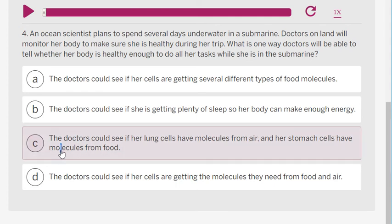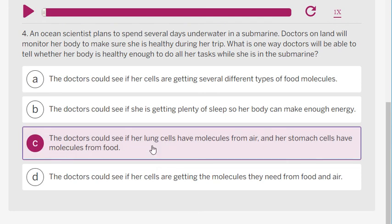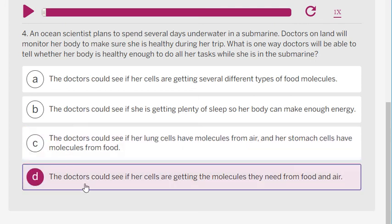This response shows some confusion that students might think. And it's not just lung cells that need molecules from air. Every cell in the human body needs molecules from air, and every cell needs molecules from food. This one is a little bit there, but not quite. The last one, though, correctly says that the doctors just need to make sure her cells are getting the molecules they need from food and air.